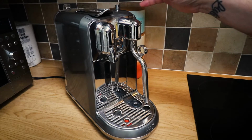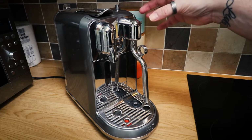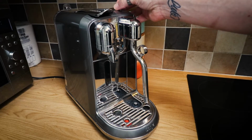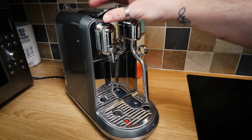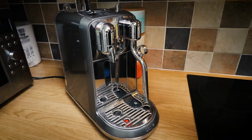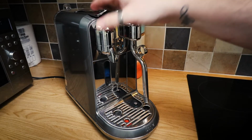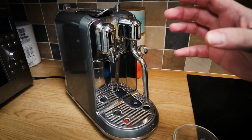Now, from here, once the machine is on and ready to go, I will simply select my turn dial to select the coffee that I want. Open up the lever, pop my pod in, close the lever, and hit start. So the first one I'm going to do right now is an espresso.